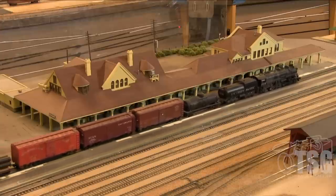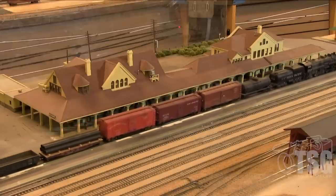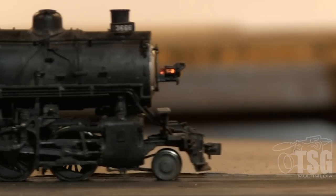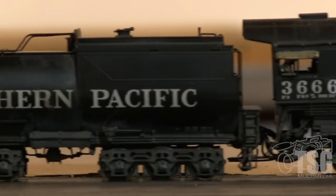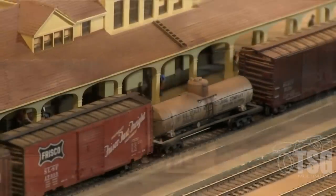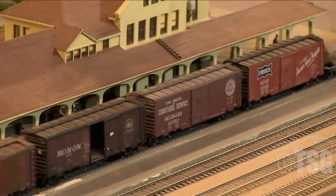Here we see extra 3666 West departing Bakersfield, bound for Roseville with a mixed freight. Here at Bakersfield, trains coming off the San Joaquin Valley Division would get heavier power to head up over the Tehachapi Pass to Mojave.